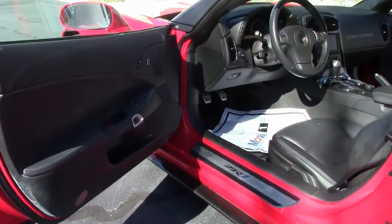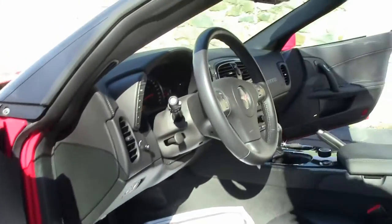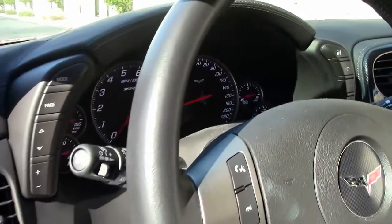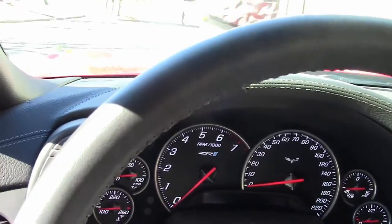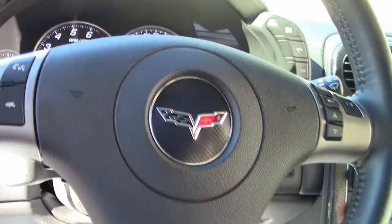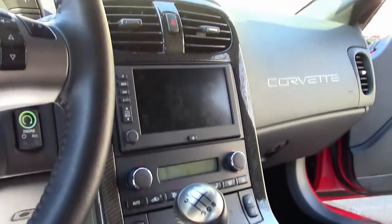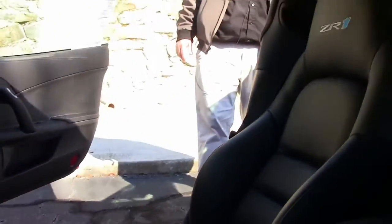The beautiful black interior is the 3ZR trim package, meaning you have the leather wrap dash and door panels and every option that Chevrolet put on one. Bluetooth, heads up, magnetic ride control, heated seats, navigation, tilt telescoping wheel, dual power seats.